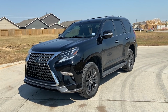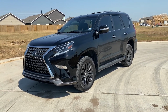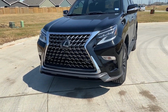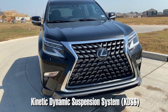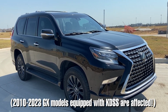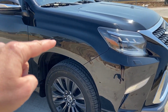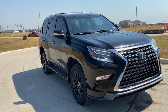All right, this video is going to be kind of a documentation video for the Lexus GX460 and more specifically for a problem that these amazing vehicles have, which is known as the KDSS lean. So the issue involves the suspension, and to simplify the explanation, sometimes the vehicle will lean towards the passenger side, the front passenger side, for some reason.